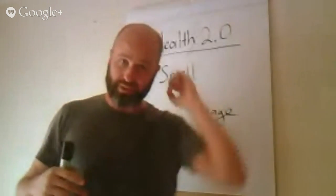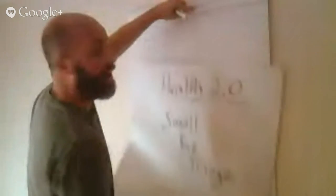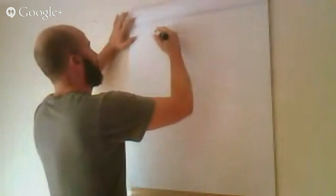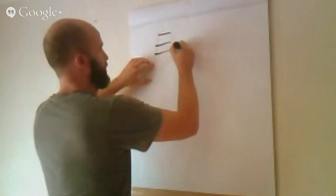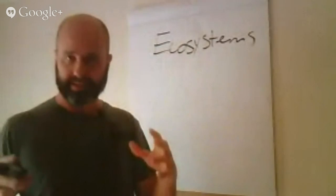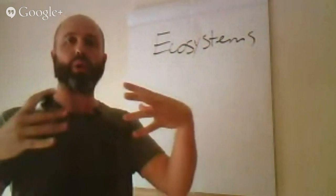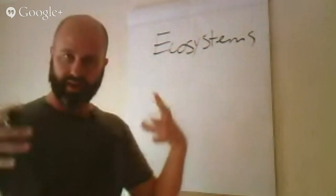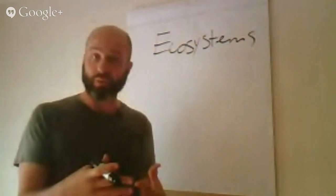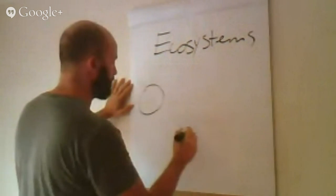So the way that I like to explain this to folks is using a concept, which hopefully my high-tech electronic whiteboard doesn't fail me today. It's a concept, ecosystems. Now, by definition, ecosystem is an interdependent collection of communities. And most of you all know what a community is. You got a group of folks, they depend on each other, they have some sort of common set of values. Well, an ecosystem is a collection of those communities.